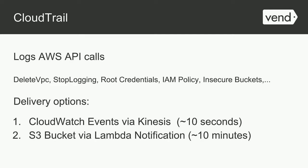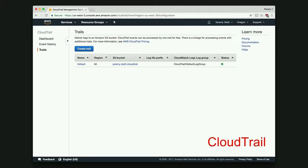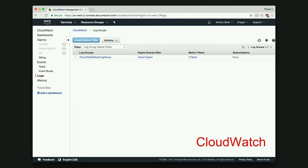CloudWatch events is great, like 10 seconds, but there's some problems with regions there. Regions are a nightmare. So we pop CloudTrail at the front. We can either go through Kinesis or S3. It looks like this, CloudTrail in AWS. You basically click a few buttons and you enable it. Or use Terraform that does this for you, but you do this first to try and play around. And then the CloudWatch part, CloudWatch collects the logs from CloudTrail and then lets you ingest them either with Kinesis or via the SNS topics.